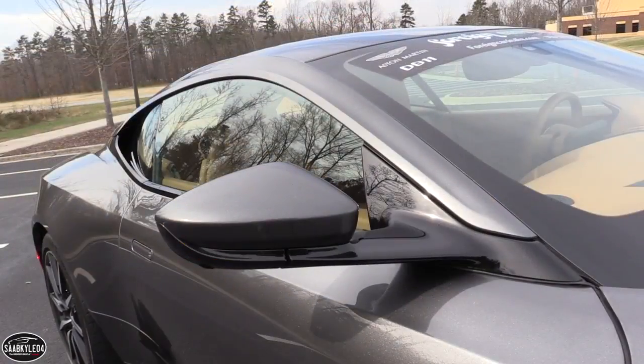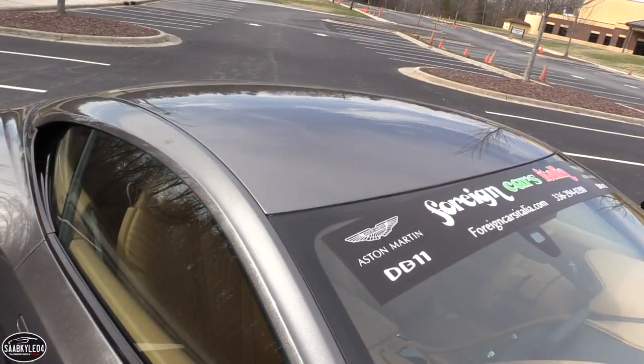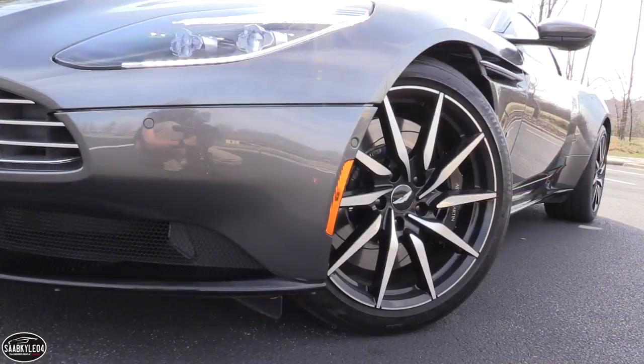Aerodynamics also played a big role when it came to designing the exterior. The front splitter helps direct a portion of air to cool the powertrain and brakes, while the rest is channeled underneath the car to a prominent rear diffuser.